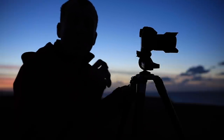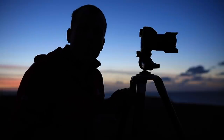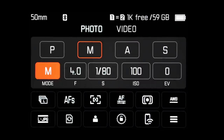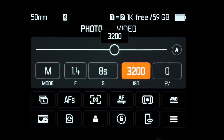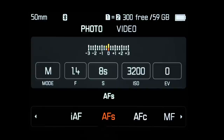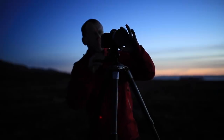Now, because we're shooting with a wide open aperture, it's incredibly important that we focus as accurately as we possibly can, because any errors are going to be really noticeable. Point your lens at the brightest star or planet you can see in the sky. Put your camera into manual shooting mode. Select the widest aperture, an ISO of around 3200, and an exposure time of around 8 seconds. Turn autofocus off and make sure the lens cap is removed.